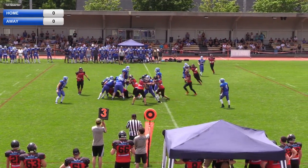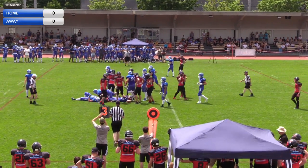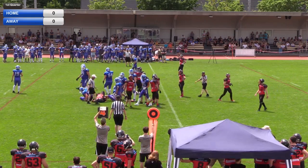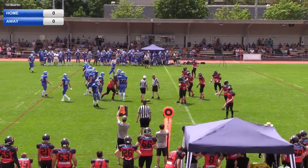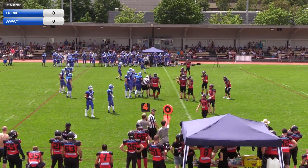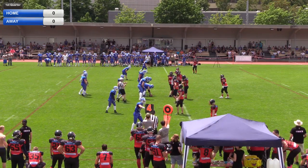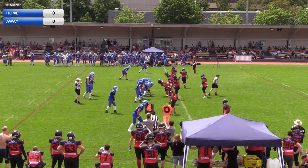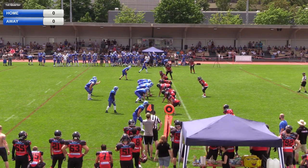Handoff to number 24 tries to run through the middle, but this time Argovia's defense were right there and saw what was going on, and were able to stop them after gaining a couple of inches. So it's fourth down and about, I'd say, 4 inches. I have a feeling Zurich is going to try to play it out.